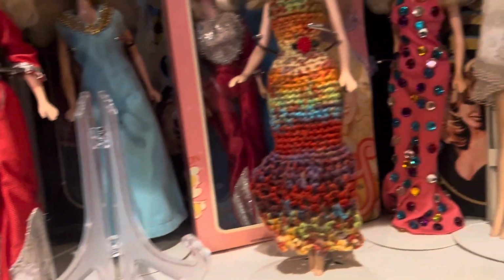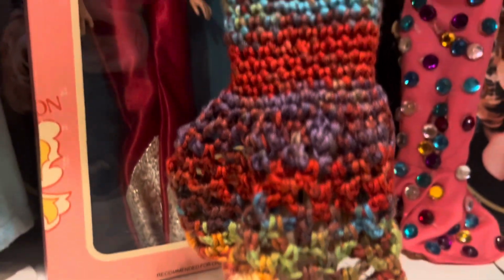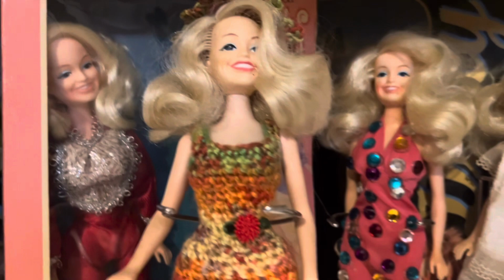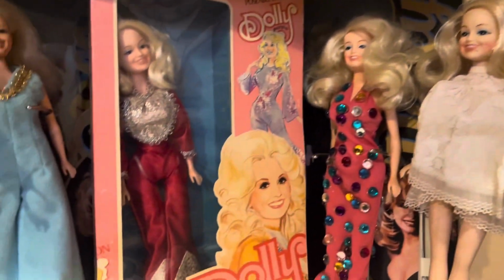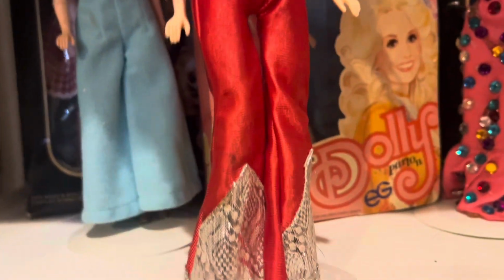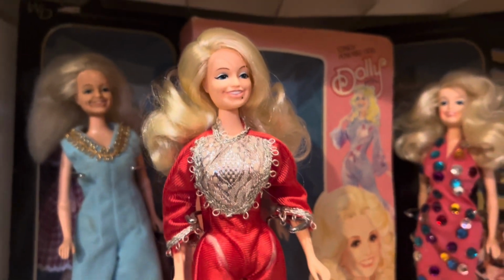And then we have some Dolly Parton dolls. This one, the first one, is in really good shape, and someone crocheted her a nice little dress. She's worth about $35 in that condition. Has a little hat with it too. And then we have, let's see which one we're going to go with next. This original one, that's her original outfit, and that one's worth about $35.